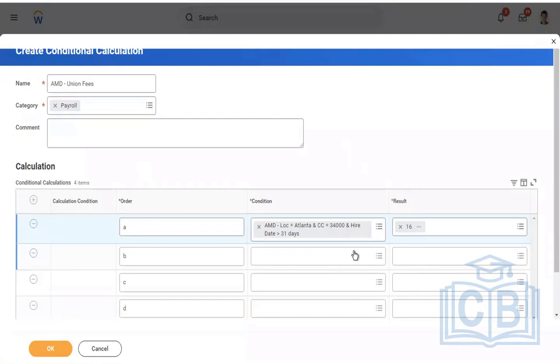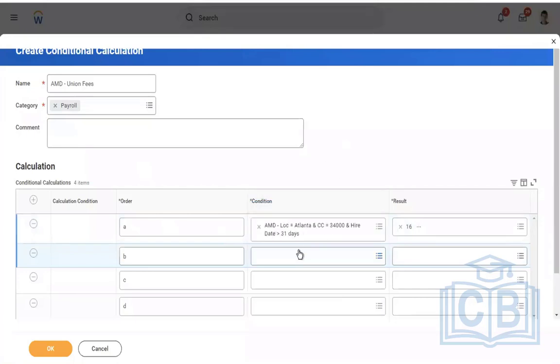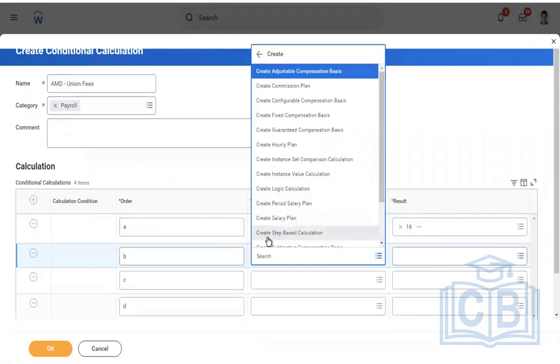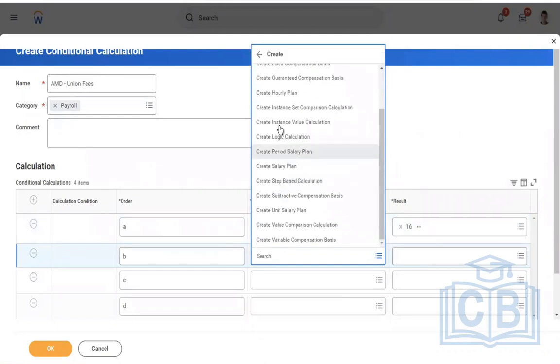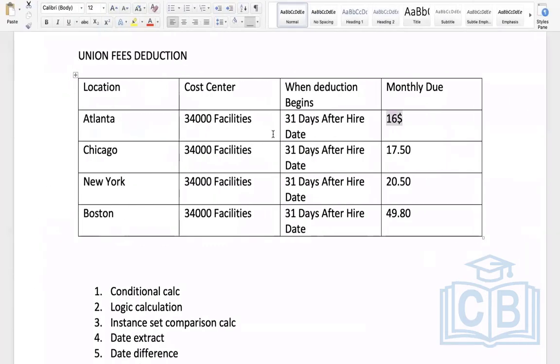Okay, let me proceed to create one more calculation. Reduction. This calculation doesn't require more time since we already created the logic here. We can reuse it. Reduction, create, same process, logic calculation, AND, location equal to Chicago, cost center equal to 34000. Cost center 34000 and worker hire date.